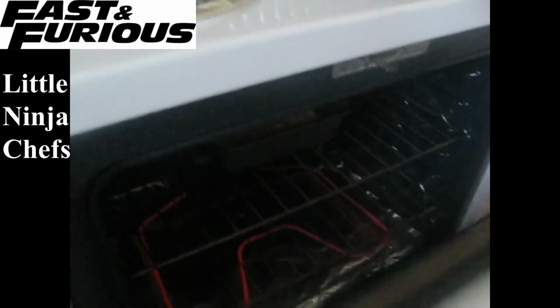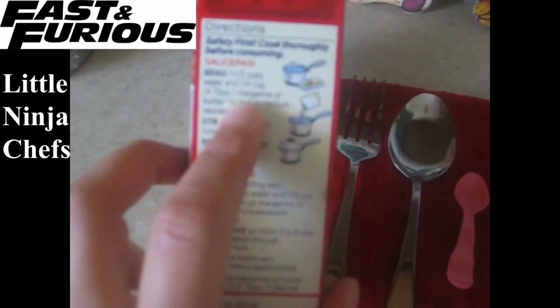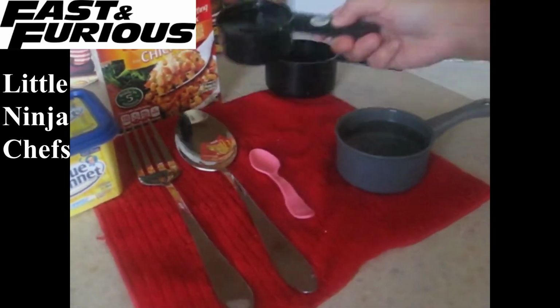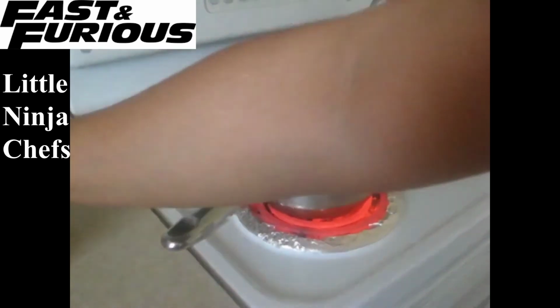Go, little ninja chefs! Time for the stuffing. In a saucepan, bring 1.5 cups of water and 1/4 cup of margarine or butter to a boil in a medium saucepan. Here at Ninja Chef, we only use 1 cup of water and a little tiny bit of butter.